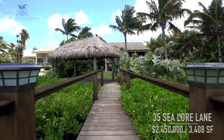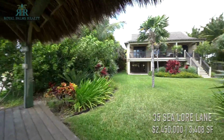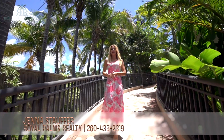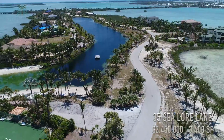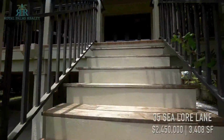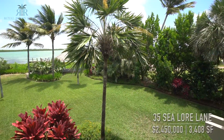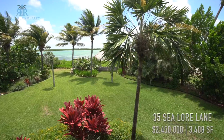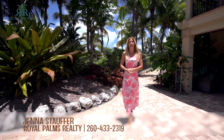Our Royal Palms Realty Spotlight is a magnificent waterfront home in the exclusive gated community of Shark Key. This elevated grand home rests on nearly half an acre of waterfront splendor. Here at 35 Sealore Lane, you really can experience luxury waterfront living at its very finest.